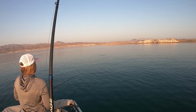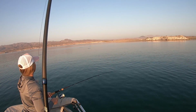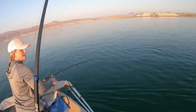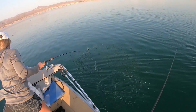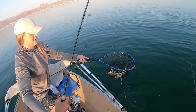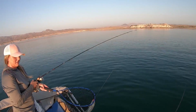Yeah, good job. Come on, little fishy. There you are. I forgot the other net. Oh no, we brought it. Good job. You need more slack. There you go. Nice, baby. Ooh. First fish of the day. First fish landed.